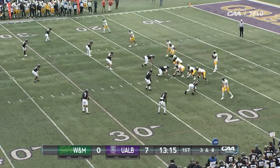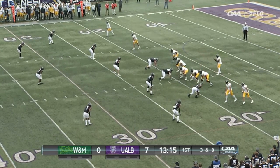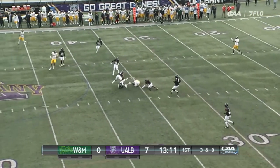Now four wideouts to the right side of the football field. One of those in motion back this way. Back to pass, the left-hander Darius Wilson on third and long. And he's got himself a first down and found himself the tight end.